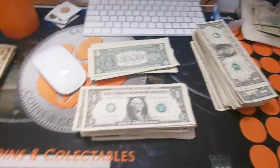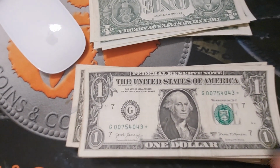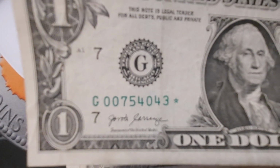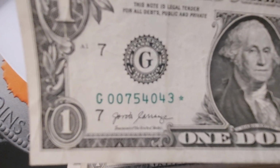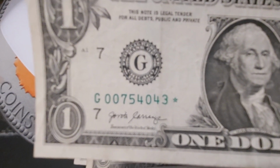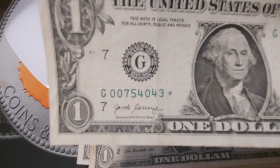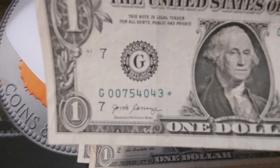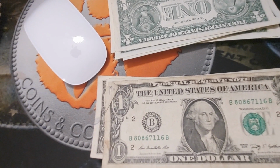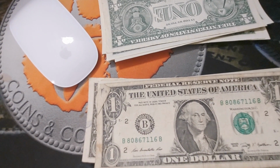Alright, bring it back in here. We have ourselves a star note. For those that don't know about star notes, if you look at the end of the serial number, you'll see a star. What that means, it replaces an error at the mint. When they catch an error, they will literally destroy it and replace it with a star note. So we'll throw that one up there and get back to searching this.